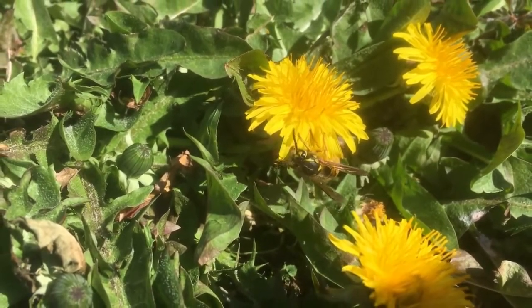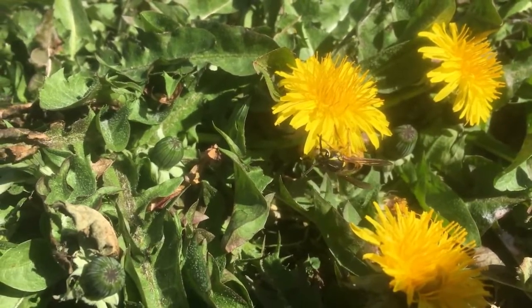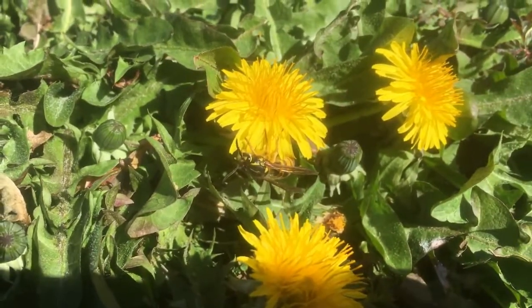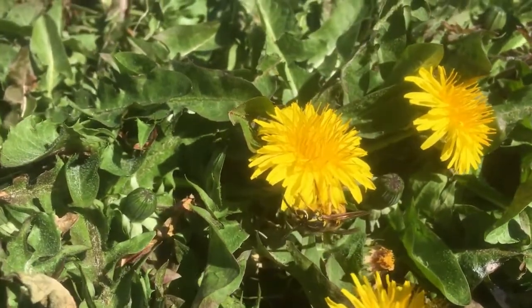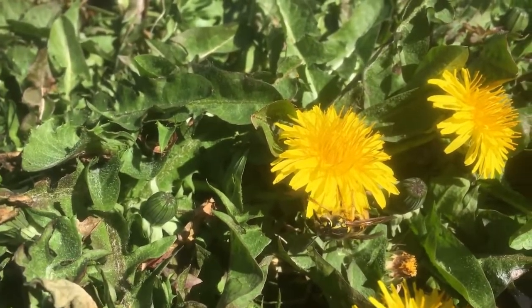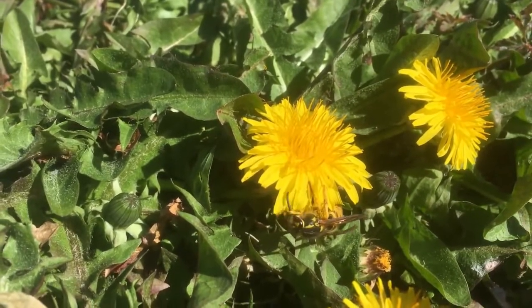I caught this queen German wasp in my office, so I've just taken a few photos of her. And now just popped her on a dandelion here. Hopefully she'll get back on the wing and go off and make a nest somewhere.